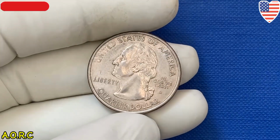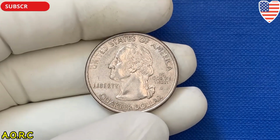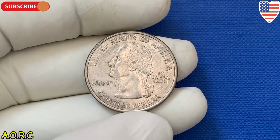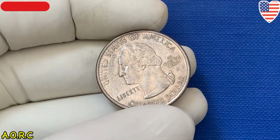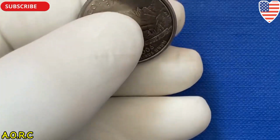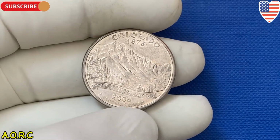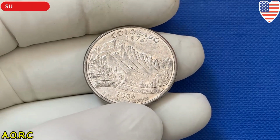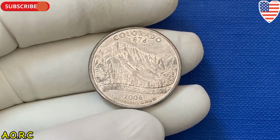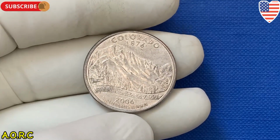Now, looking at the next one. The 2006 USA quarter coin is a fascinating piece of American currency that captures history, art, and even unexpected value in its compact form. While most of us think of quarters as simple pocket change, there's much more to them than meets the eye, especially when it comes to the 2006 edition. Now, we'll dive deep into the design, the unique state quarters released that year, and the surprising reasons why some of these coins have become incredibly valuable.